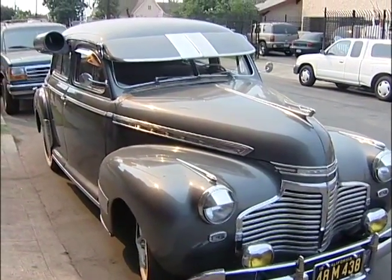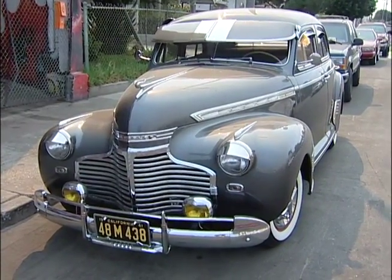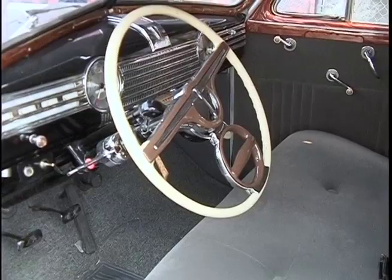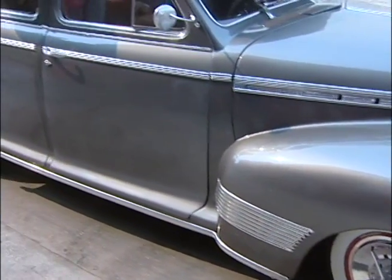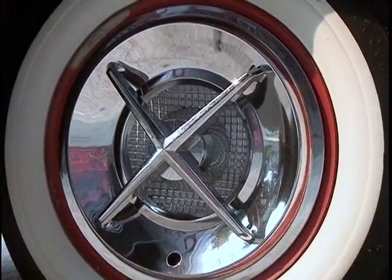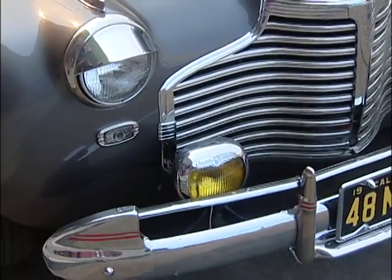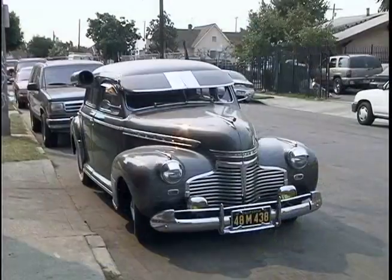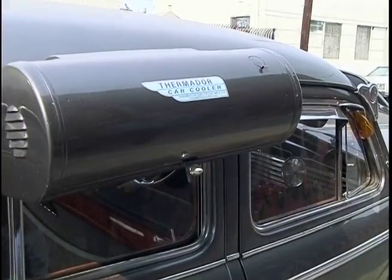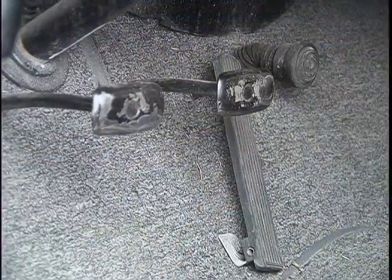It's a '41 four-door Chevy Special Deluxe, built for a customer. You've got probably most of the accessories you can think of: your banjo steering wheel, your wraparound guards. This is your typical bomb, as they call it. It's not your hot rod, it's not your low rider, it's not your custom, it's a bomb. And very original, with hard-to-find Fulton visors, your air cooler, all the accessories that were available back in 1941.